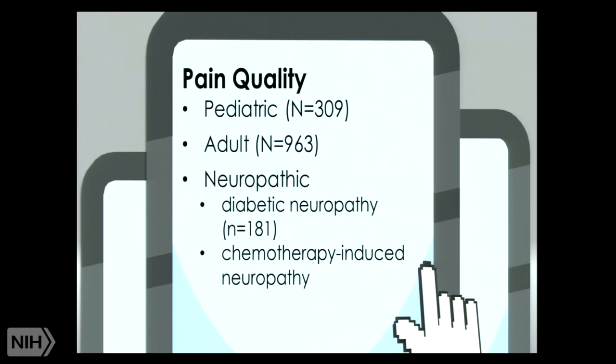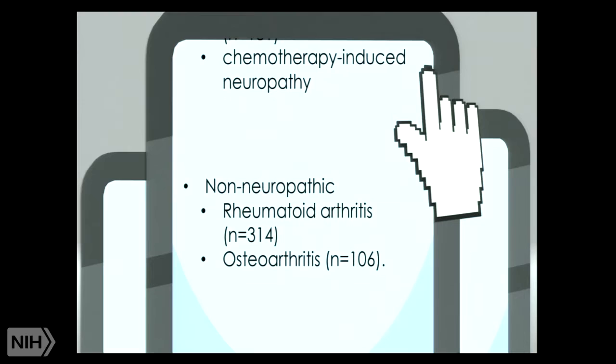And then there's pain quality, and here's where I'm going to tell you a little bit more about the supplement. I mentioned before that the pediatric group had 309 individuals, and for this supplement, we intentionally selected disease populations, or diagnostic categories, rather, that either typically were associated with neuropathic pain or were not associated with neuropathic pain. For pediatric, the samples included JIA, juvenile idiopathic arthritis, juvenile onset fibromyalgia, and I think sickle cell anemia, I can't remember exactly. For adult, we collected 963 responses. The neuropathic diagnoses were diabetic neuropathy and chemotherapy-induced neuropathy, and the non-neuropathic were rheumatoid arthritis and osteoarthritis.